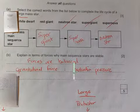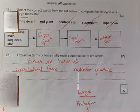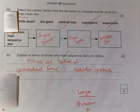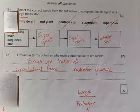And then explain in terms of forces why main sequence stars are stable. It's because the forces are balanced. You've got the gravitational force, the inward force, pulling all the gases in against the gas pressure, or we call it the radiation pressure. Don't use fusion because it's not in the mark scheme. So use gravitational force as the inward pull, and the radiation pressure as the outward force. But they're balanced, so it's stable.